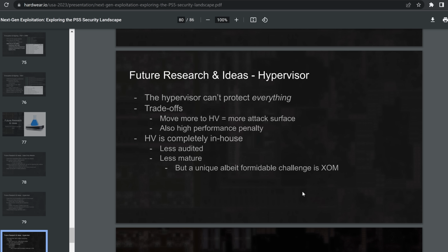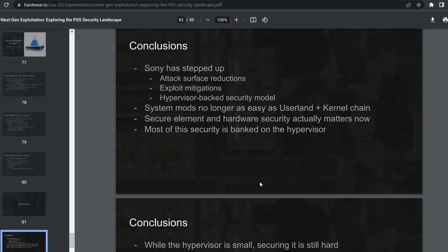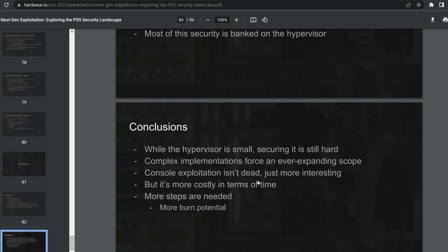It's less audited, which means there could be more holes, more vulnerabilities that have been overlooked that could be exploited. And then we have our conclusions. Sony has stepped up attack surface reductions, exploit mitigations, a hypervisor-backed security model, system mods no longer as easy as userland plus kernel chain, secure element and hardware security actually matters now, and most of this security is banked on the hypervisor. So if we can bypass the hypervisor or override the hypervisor in some way, then that's it. You've cracked the code and you've got a full jailbreak for the PS5.